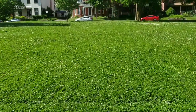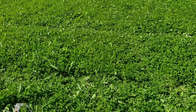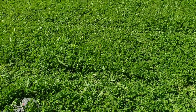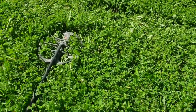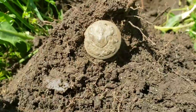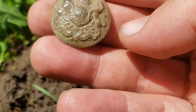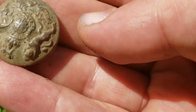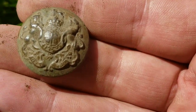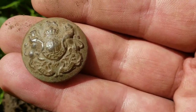All right, guys, we've been looking around for a spot. Sorry, I'm showing a little bit of the park. The grass hasn't been cut, so that's not really good for detecting, but not many signals either. But I got a solid 20, thinking I'm probably going to dig a bottle cap. And look what I got. Awesome button. I have no idea what kind of button that is. Anybody let me know? Well, it's definitely an old button. Kind of a coat of arms. Awesome. We'll continue on now that I found the button. Sweet.